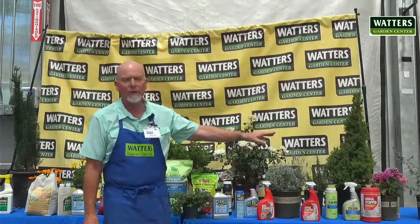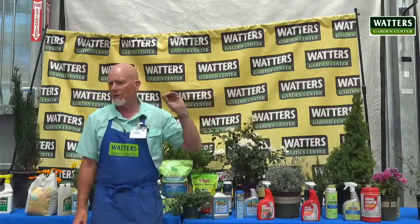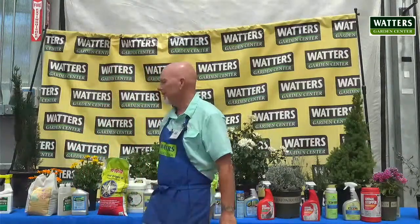Butterfly bushes, they don't really care that much for. Again, they want to taste them when they're first planted. So get a way to deter that.